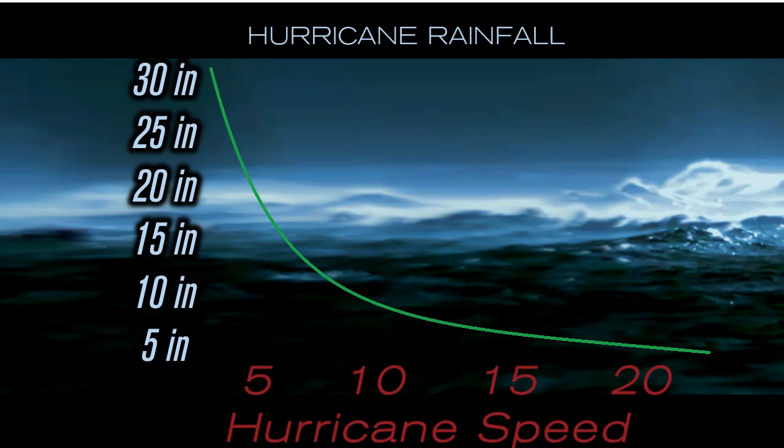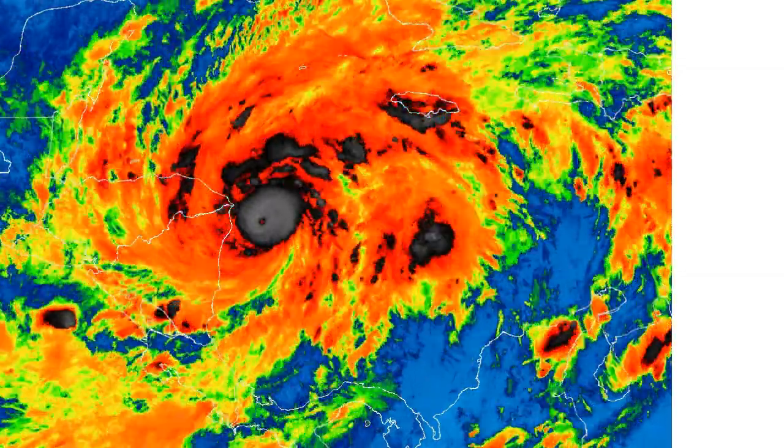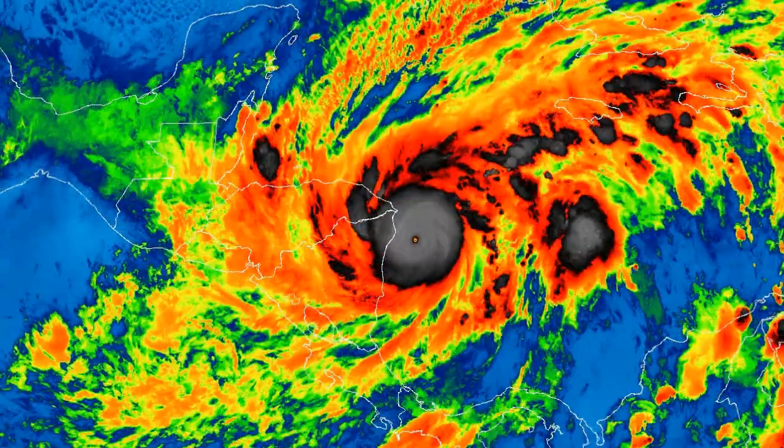We are expecting dramatic rainfall amounts well into the 20, 30-inch range, and so that could cause life-threatening flash flooding and mudslides. This is going to be a very serious landfall. There's the infrared satellite imagery, and you can see it there.